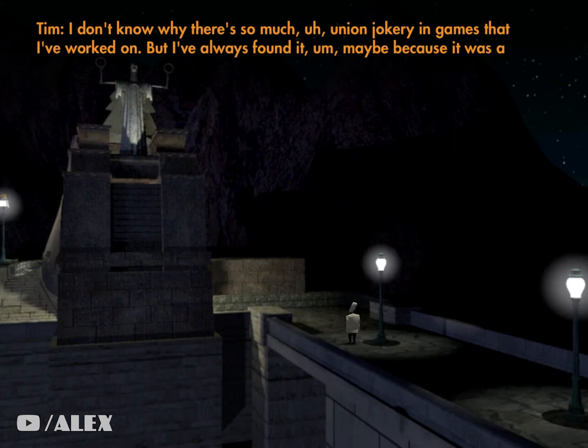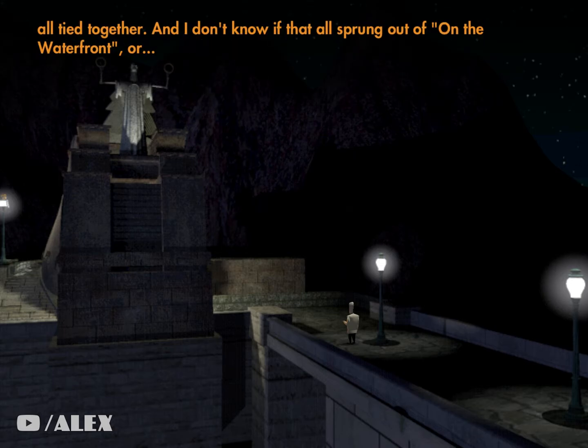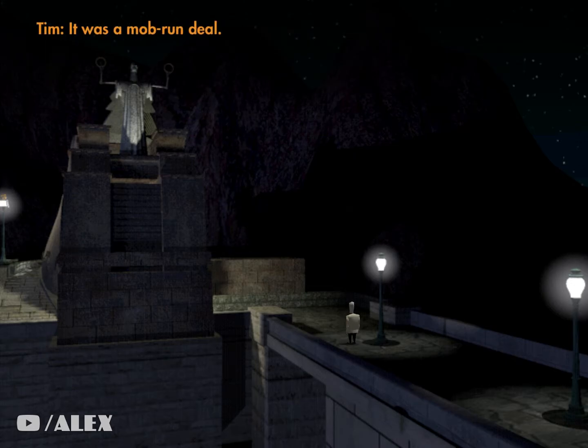I don't know why there's so much union jokery in games that I've worked on, but maybe it's because it was a big part of movies like On the Waterfront, and not so much unions, but mobster corrupt unions. There's always a big part of that going on, and also worker, anti-worker, communist themes. It was all tied together. I don't know if that all sprang out of On the Waterfront or other movies. On the Waterfront was sort of championing the plight of the working man, but it also was talking about the dark side of the union thing for sure. But it was a corrupt union. It was a mob-run deal.